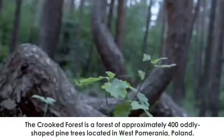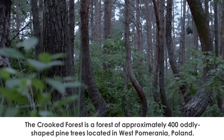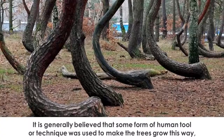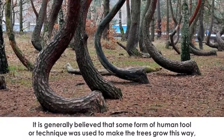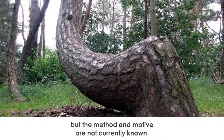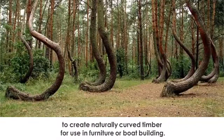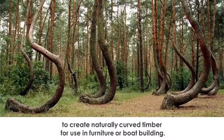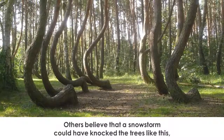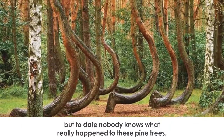The Crooked Forest is a forest of approximately 400 oddly shaped pine trees located in West Pomerania, Poland. The trees were planted around 1930. It is generally believed that some form of human tool or technique was used to make the trees grow this way, but the method and motive are not currently known. It has been speculated that the trees may have been deformed to create naturally curved timber for use in furniture or boat building. Others believe that a snowstorm could have knocked the trees like this, but to date, nobody knows what really happened to these pine trees.